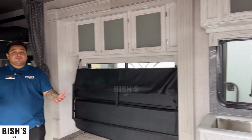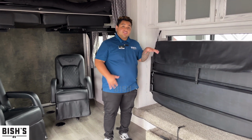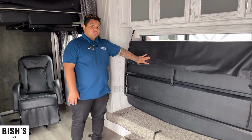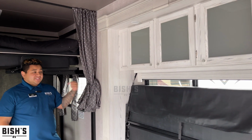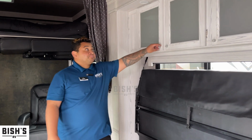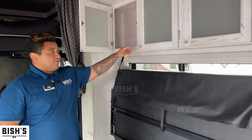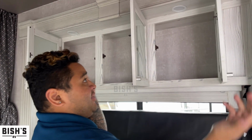So you got an open floor plan. You got the seating area right here, which does convert into a sleeping space or tucked away as well. You can see it's also got the slide out as well. So it comes in just a little bit, not a ton, which is pretty nice. You also got some storage right here at the top if you needed it, if I can open it.